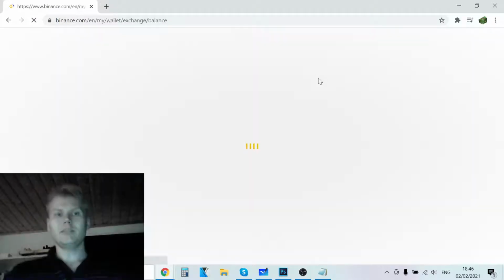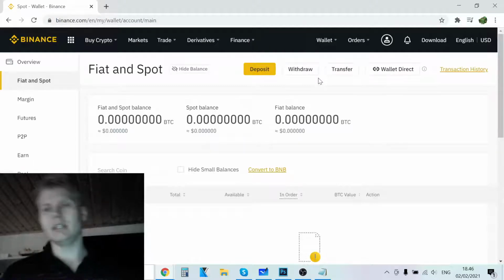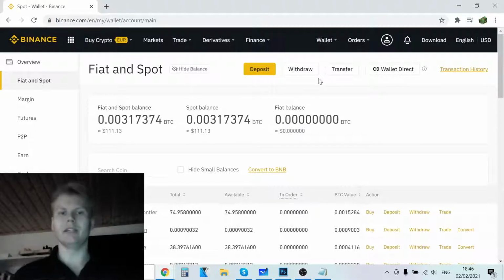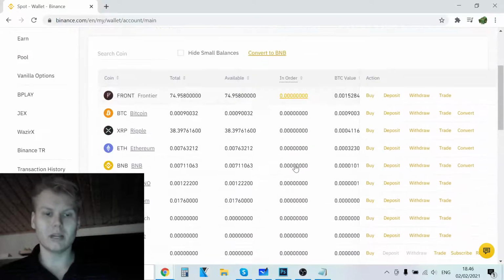Okay, so that's basically how you can buy and sell any cryptocurrency on Binance. Very easy, very beginner friendly. Now do what you want to do. This is not financial advice, and if you want to start buying cryptocurrencies, Binance is a great way to start.